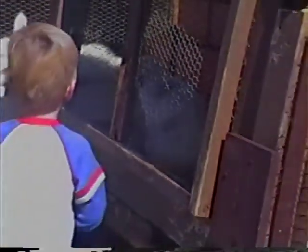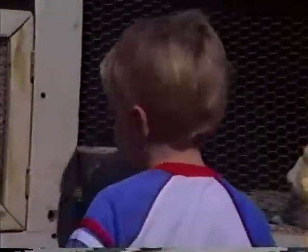Here are the rabbits. Where's the bunny rabbit? Here's Fido, twitching his nose at us here. I don't know how to focus this thing. There's Ian. You can check on Cutie.